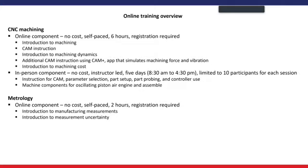For the metrology component, it's two parts, where first we introduce the measurements that you might see on a manufacturing shop floor. So everything from calipers to a scanning electron microscope. Once we've done that, then we understand that there's uncertainty associated with those measurement outputs. We can never perform a perfect measurement. And so we introduce the concept of measurement uncertainty and how that plays a role in using manufacturing measurements.